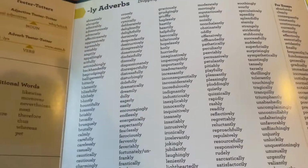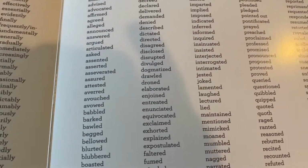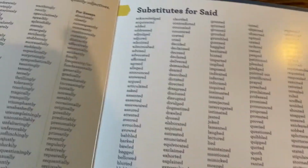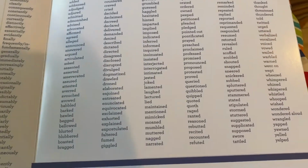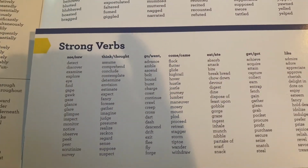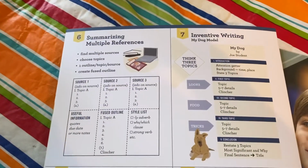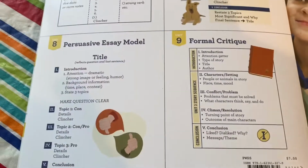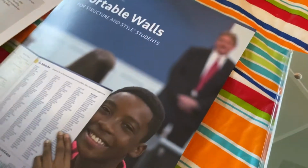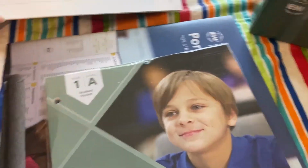Here's a whole list of LY adverbs. Oh my goodness gracious. Prepositions, substitutes for the word said. Look how many substitutes for the word said, because that's a word that gets used way too often in a sentence. Strong verbs. So this will give you tips on how to improve your writing. So the IEW is a writing program, and with the Fix-Its, it's also a grammar program.